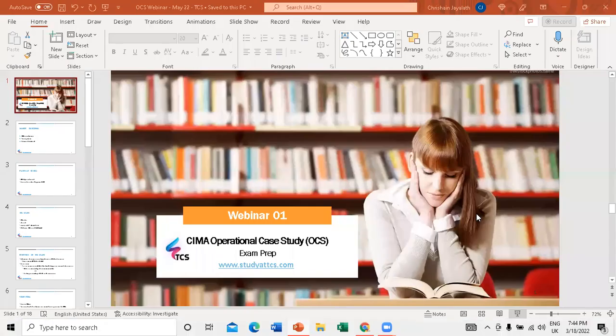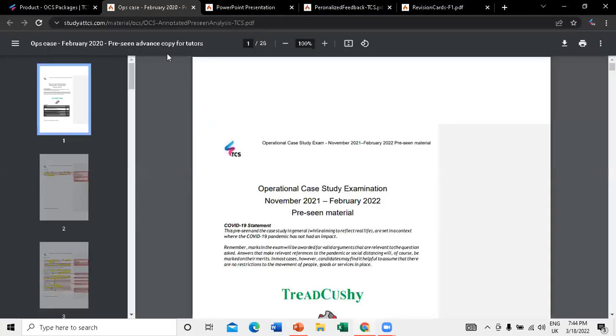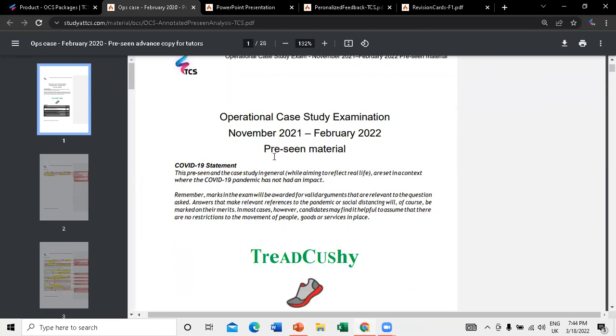All right. So having said that, let me take you through some sample material. Okay, so I said that I'll be showing you some sample material in today's session. So this is the operational case study, the pre-seen document. I was talking about a pre-seen document.